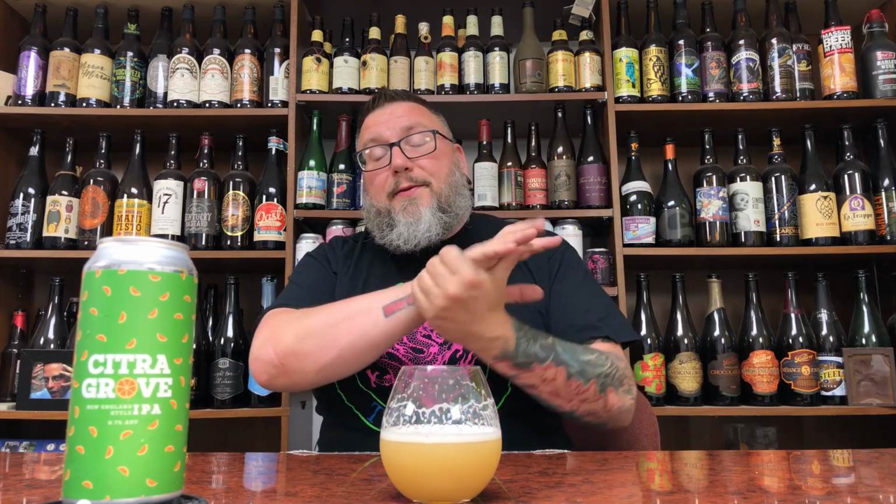Sure, it's not a 2x4 to the face of hops or fruits or this, that, and the other thing, but it's drinkable, it's chuggable, it's delectable. What more do you want? Yeah, I like this. It's a really tasty beer. So yeah, let's cut to the chase. Let's talk about it. One of the better hazies, New England style hazies I've had as of late. Yeah, absolutely.